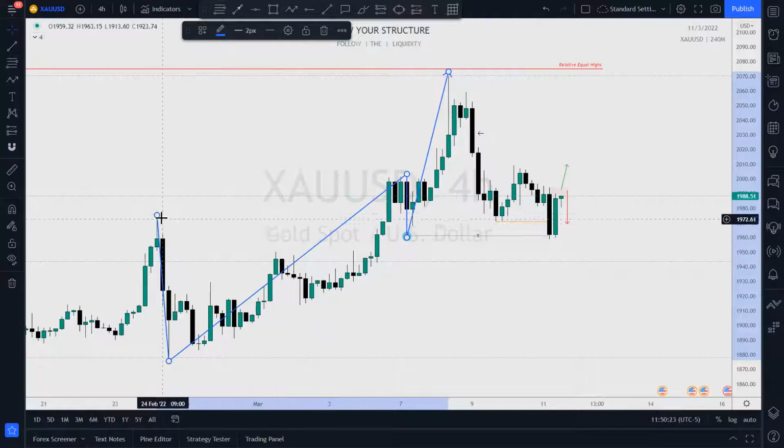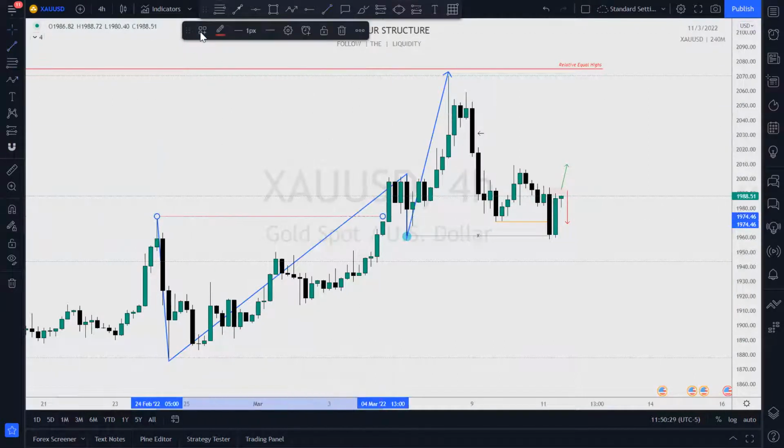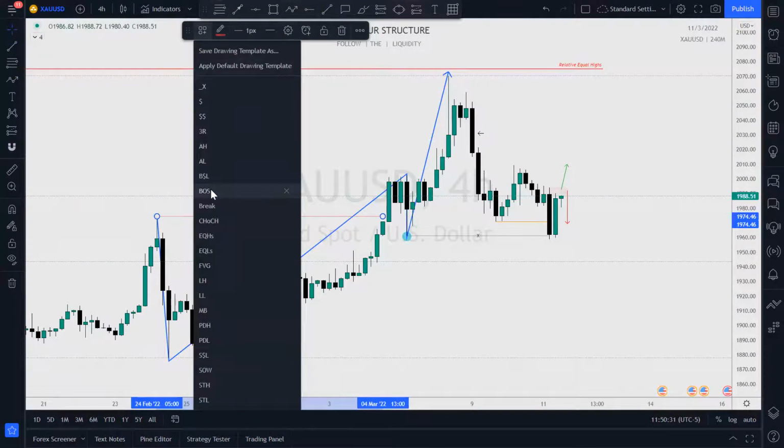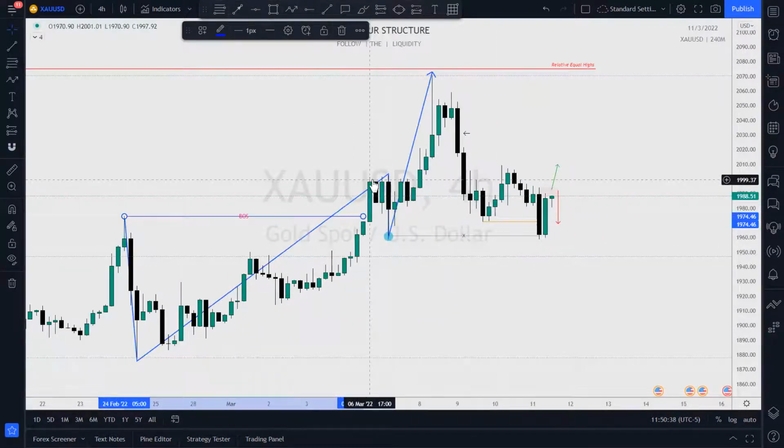So we break the high here. Let's mark it. Break the high here. Boom. Break of structure, because that's a structural point. We break the high, we're still bullish. Make a higher high. Once we make that higher high, we go to the lowest point before this. That's the higher low. The higher low makes that higher high.